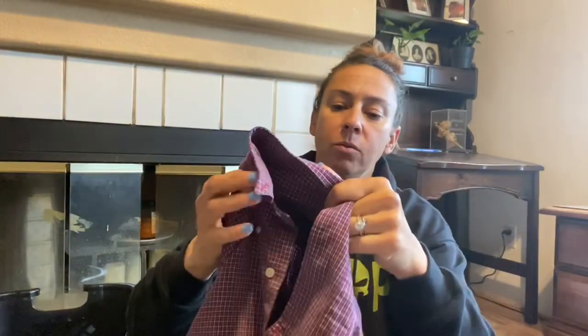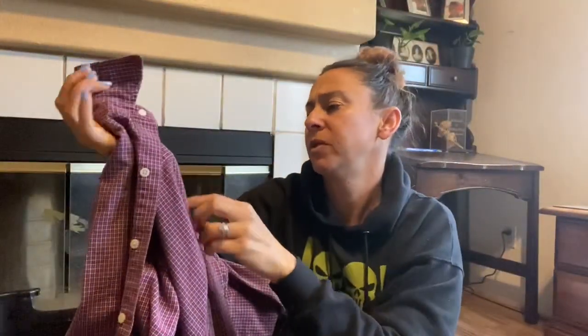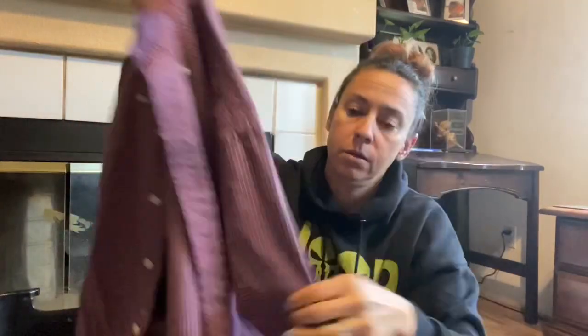So yeah. This is another Blue Label Ralph Lauren. This is a short sleeve, red and white and blue. This is the Blake. It is a size large button down.